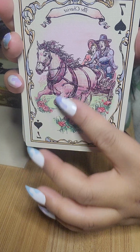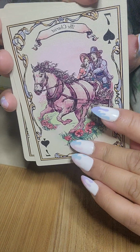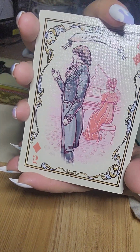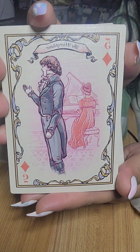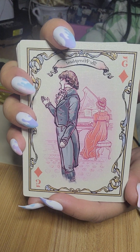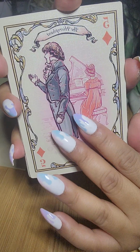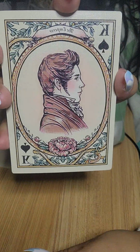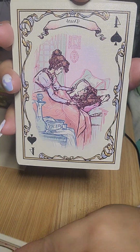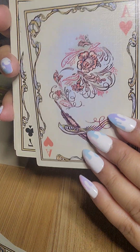This Chariot varies from the original tarot Chariot. It's very much in motion though. What do we have here? The Hierophant. Oh, I remember this. This is from Emma too, I think. This Captain Wentworth. There's Emma. I remember that scene and I watched the movie. I want to watch the new Emma movie actually. So these are all the characters from the books that she read.